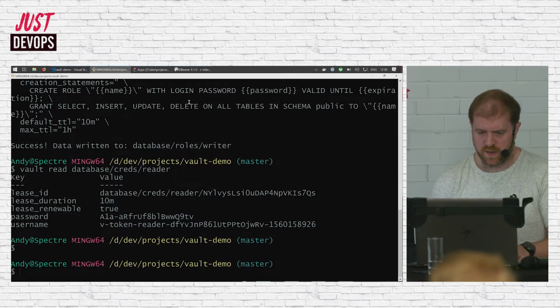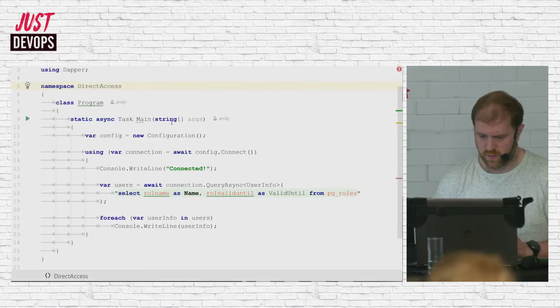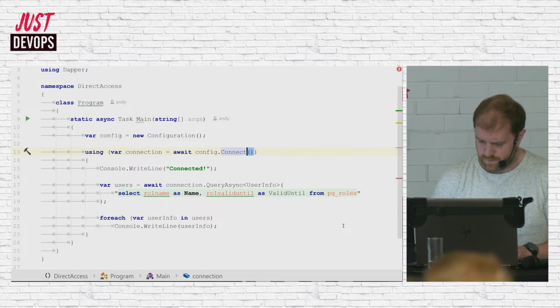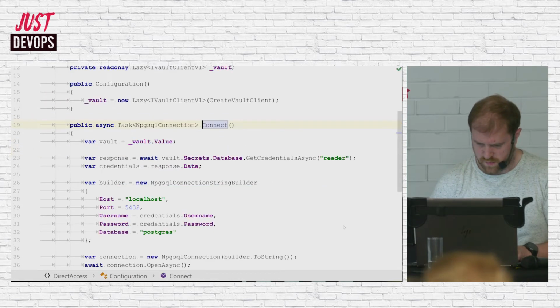So now that we've seen it in the console, which is not particularly useful, let's go and see what we can do in an application. So this is a .NET Core application, because why not? And in here we have a configuration object and a connection. So hopefully, there we are.